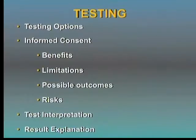Challenges: this doesn't cover life insurance. It doesn't cover supplemental cancer policies or disability policies. So that is something we like to talk to patients about ahead of time. We're not seeing those companies ask for genetic testing information, but at this point it's not illegal for them to do so. So I like for people to know about it ahead of time. Next slide. Testing. Again, we'll go through the testing options with patients, informed consent, interpretation, and then we'll call patients back or meet them in person and go through in detail what the results mean for them and their family.